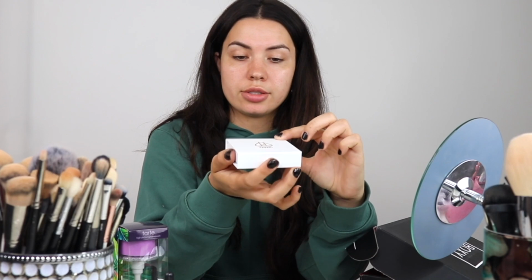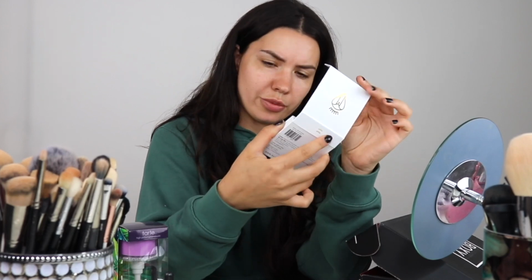I did get a nice little set of lashes. They look, if I can open it, nice, natural, and long. They come with a little bit of glue. I'm not sure if I'm going to use it, but we will see.